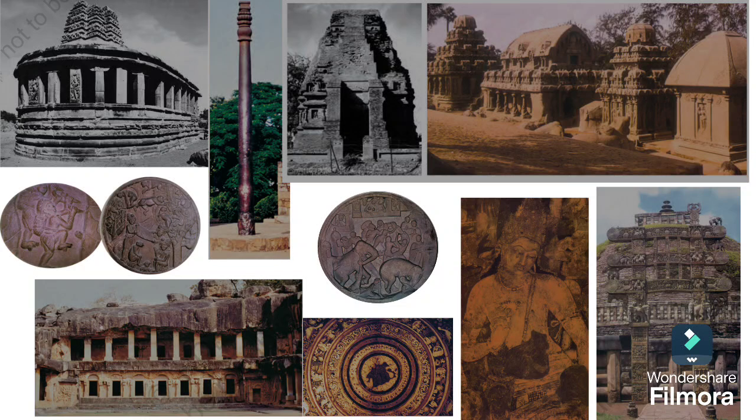There are 2 paintings shown on this page. These paintings are from Ajanta. Describe what you see in each of these paintings. Page number 119. The world of books.